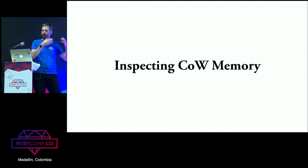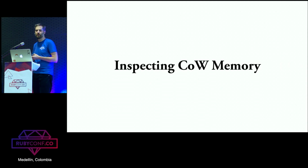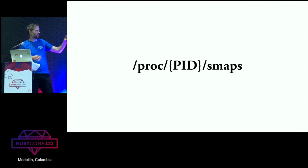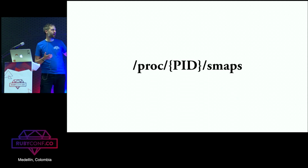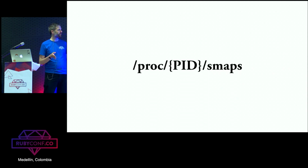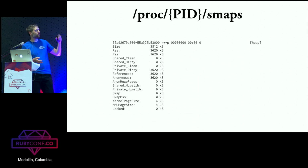We looked at Ruby's heap, but my goal here was to fix copy on write, or improve copy on write usage. The way that we measure that on Linux is using the proc file system. All you really need to do is look at this file called the smaps file. I don't know why it's called that. I'm sure there is a good reason, and I just may not have thought of it. If you get the PID of the process and look at this smaps file, it'll contain a bunch of entries, and this is one entry.